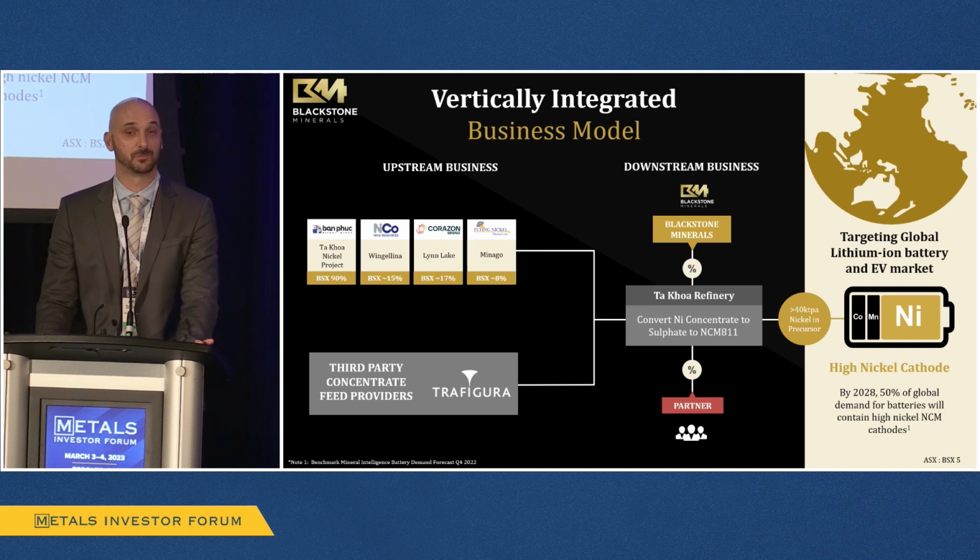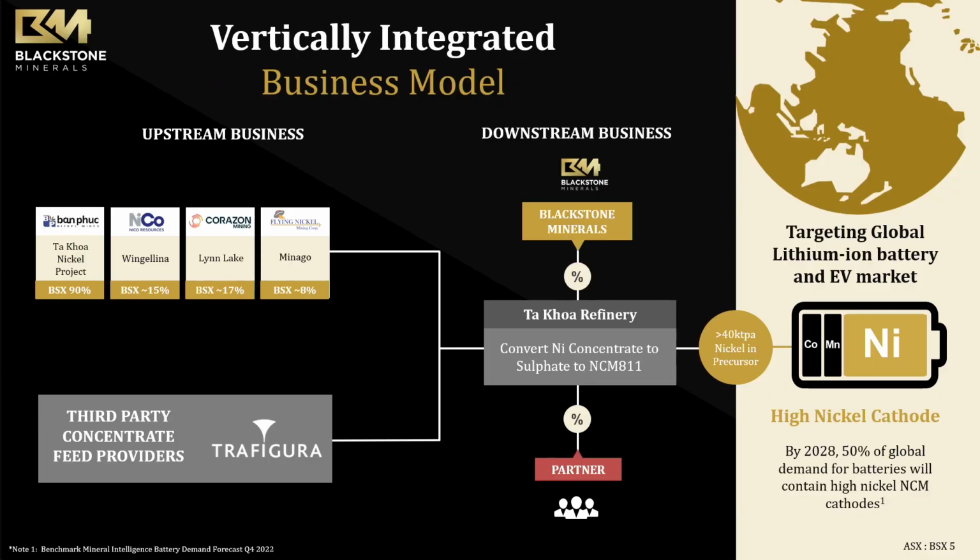So this is a bit of a snapshot, visualising our overall business model. On the left-hand side, you've got 4 main feed sources of nickel concentrates that come to our refinery. We've got the Khoa nickel project in Vietnam. We've also got equity investments into the 3 strategics in Nico, which is a laterite in Western Australia. We've got Corazon, which owns the Lynn Lake deposit, a historical operation in Manitoba, as well as an investment in Flying Nickel, which has got the Monago deposit also in Manitoba.